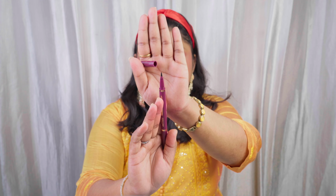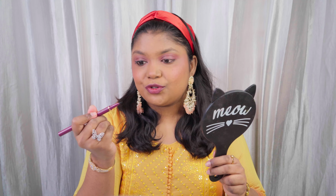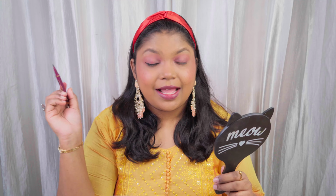So now let's move on to the eyeliner part. So this is the eyeliner part, and I'm just gonna draw a thin wing eyeliner. Ooh, this is so pigmented. I'm really liking this product, guys. It's super pigmented. It's amazing. It's very easy to draw with this beautiful felt tip eyeliner. I'll just complete the other side and then we'll be right back.